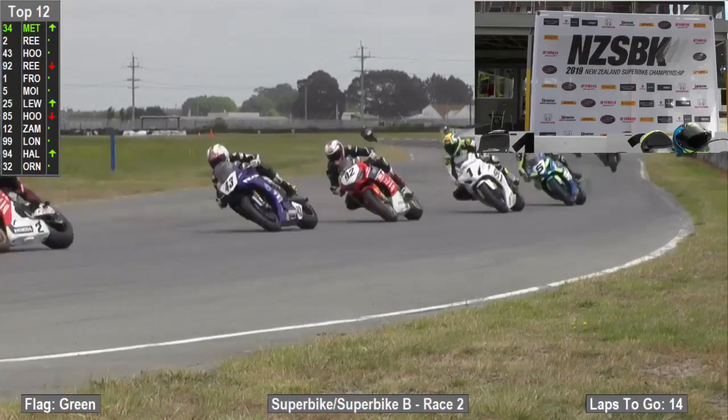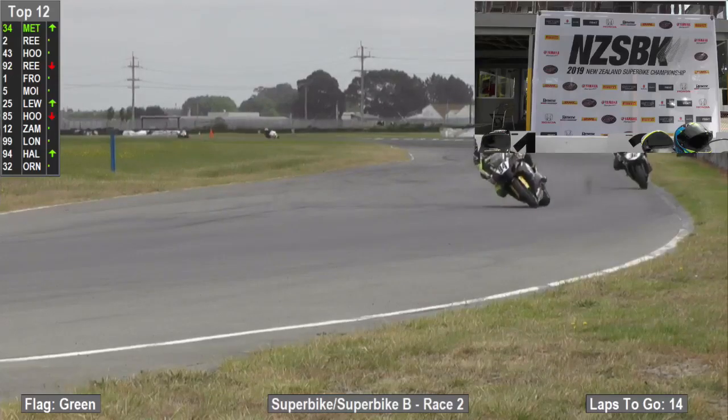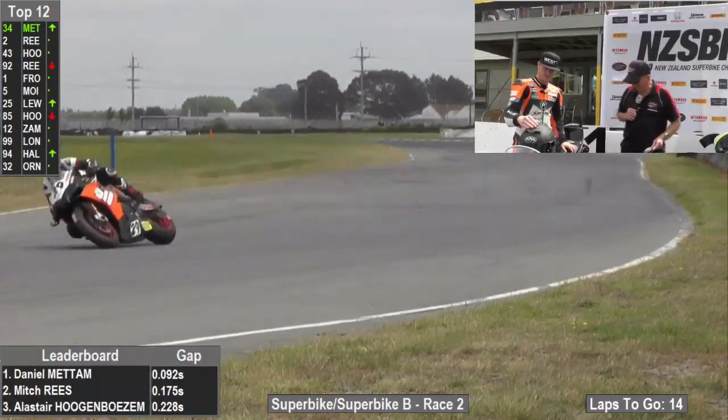and down into the Southern Salvage S's. So it is still Daniel Medham, but then look at Al Hoogie trying to push up into second place, which is still the number 2 of Mitchell Rees. As we'll cross down now to Neil.